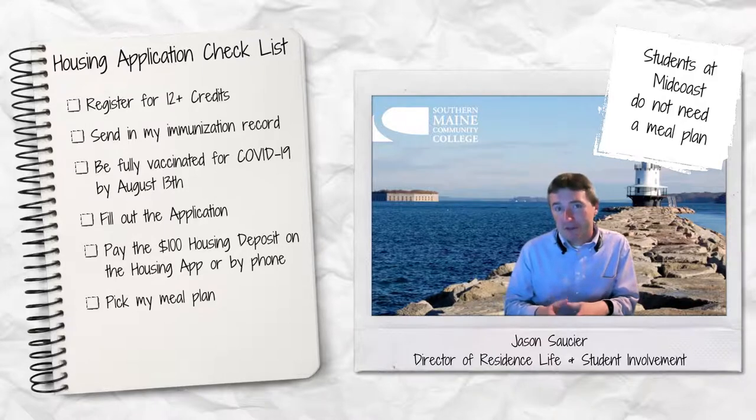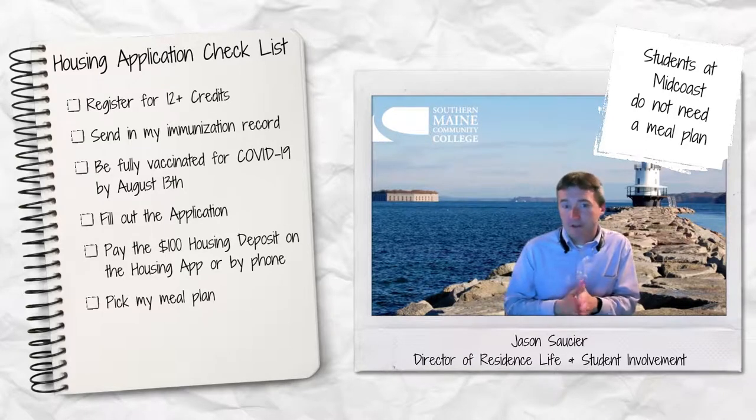Students living in South Portland are on the meal plan. You have some options to choose from. By default, you're on what's called the Block 159 plan, which basically means every week you have 10 meal swipes that you can use, and that refreshes at the beginning of the next week. You can use that meal swipe to swipe in for breakfast, lunch, or dinner, your choice, in the Ocean View Dining Hall. That's in South Portland.